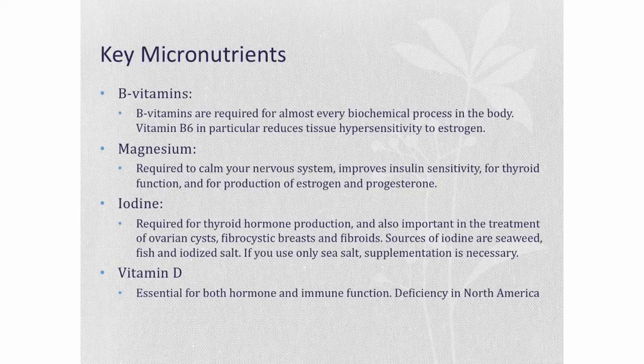So sources of iodine are seaweed, fish, and iodized salt. If you're using sea salt as opposed to iodized salt, often we do need to supplement a little bit. Again, I can talk about dosing later. I don't usually like to make generalizations with that.